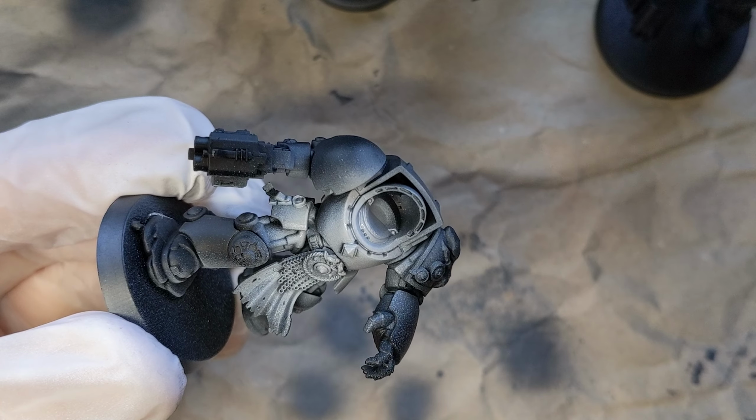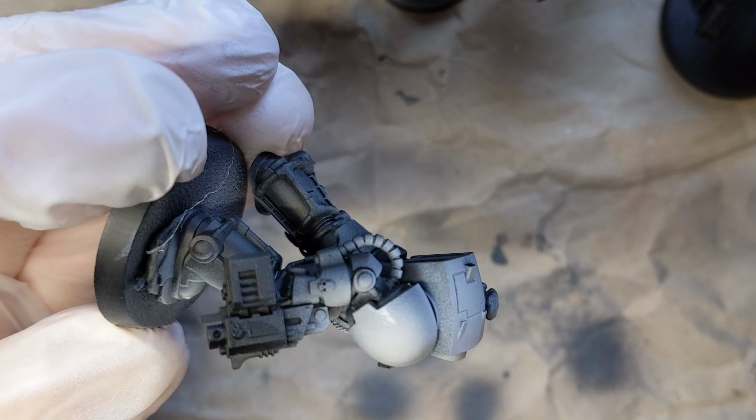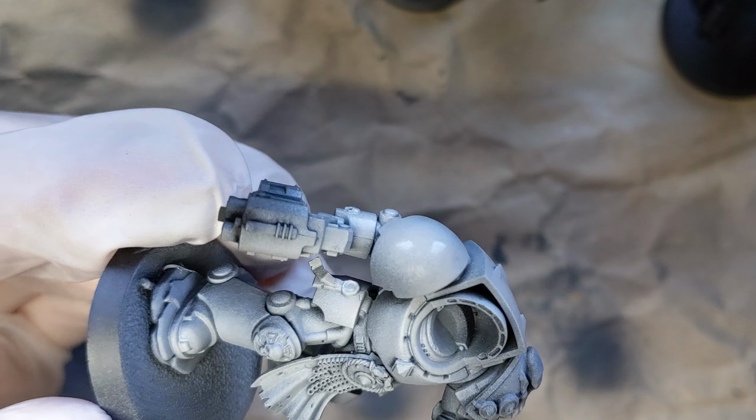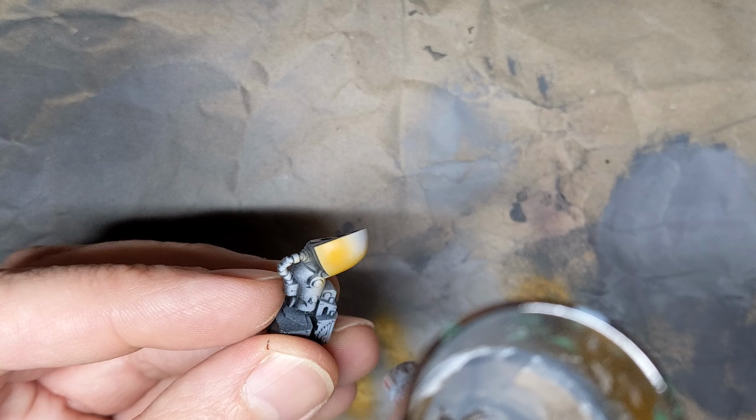With all of our modifications done, it's time to paint the models. So again, we're going to work through that exact same recipe. Here, a black prime, a white zenithal. That's going to define our shapes and help us get a really crisp, clean blue.